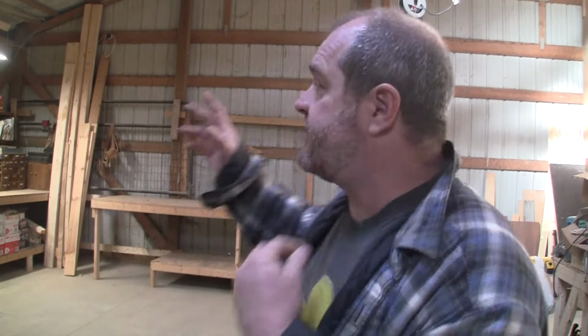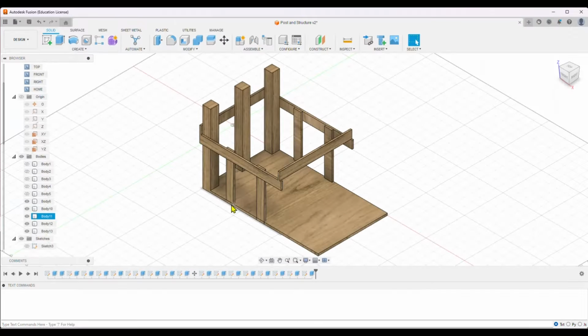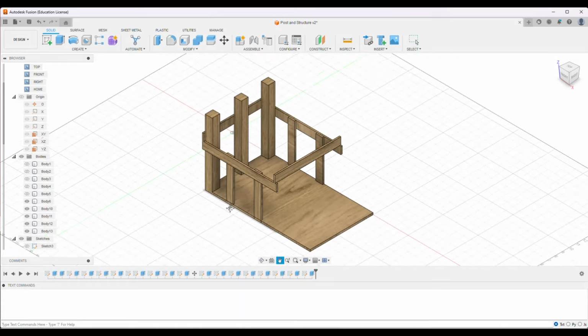Where we're at right now is we've got to get these 3 posts replaced. Now, we're not going to actually pull the post off and put a whole new post in. This is what we're going to do, or this is what we're going to try.